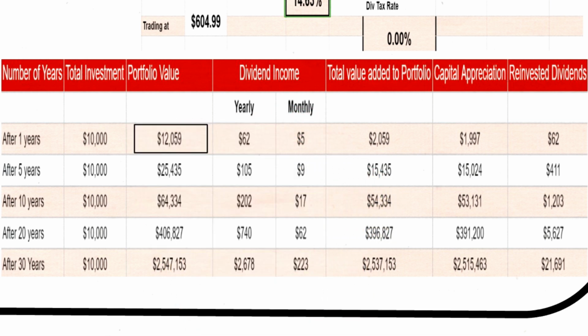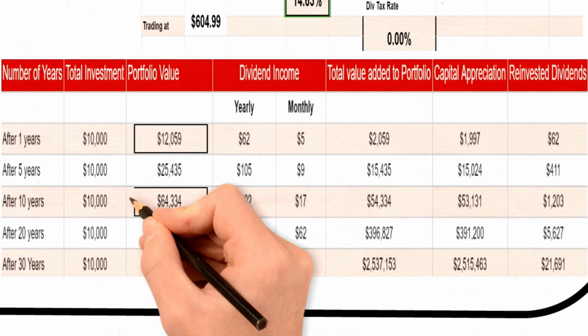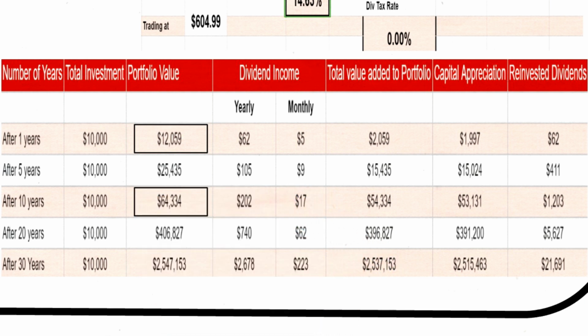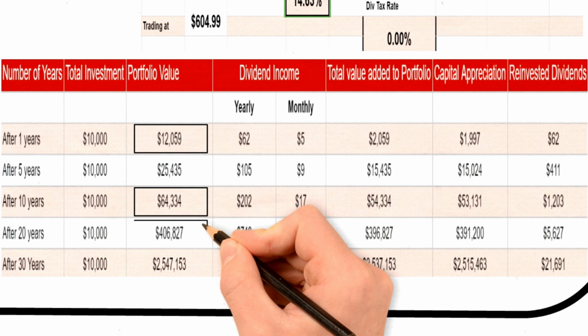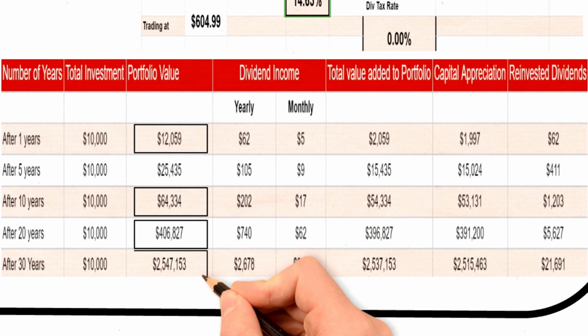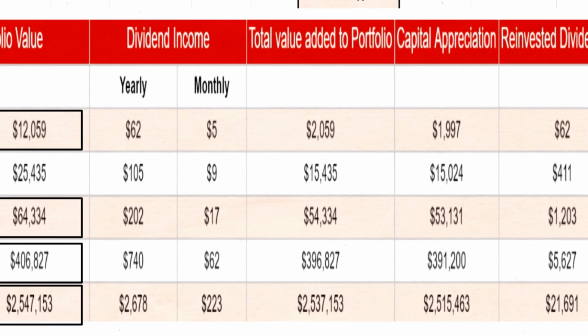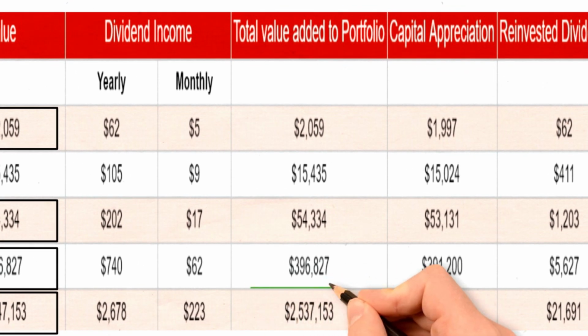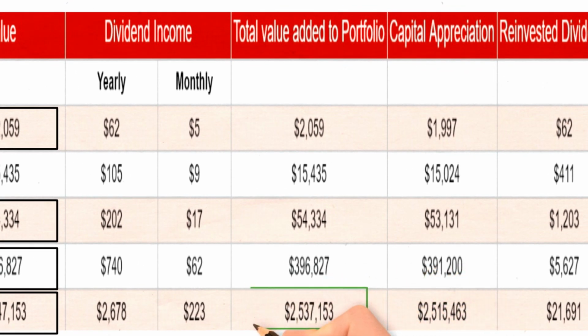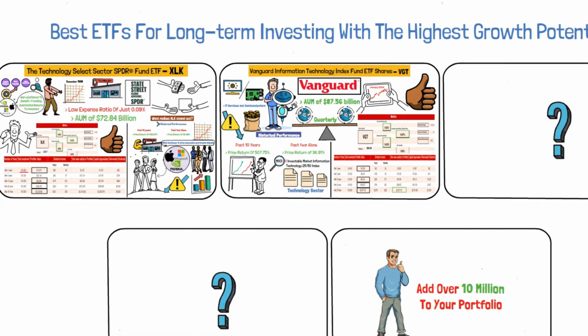After 10 years, this investment could swell to about $64,334. In 20 years, your investment could reach $406,827, and in 30 years, it could climb to an astonishing $2,547,153. The total value added from capital appreciation and dividend reinvestment over 30 years is a phenomenal $2,537,153. These returns are superb, but there are even better options out there.